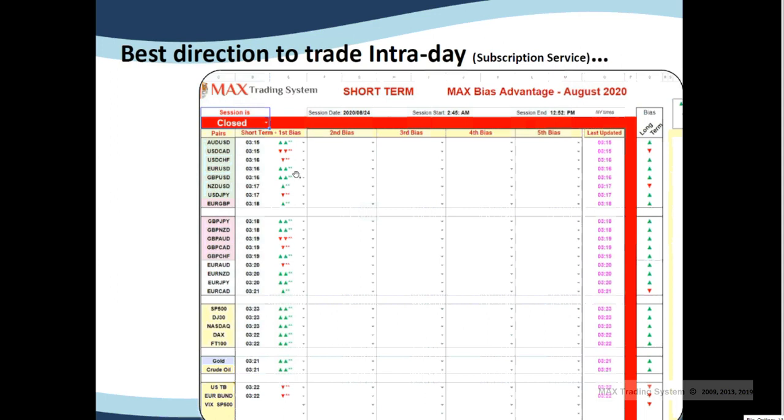And so we follow a certain number of Forex pairs, a certain number of international stock indices, 2 commodities, crude oil and gold, and 2 bonds, the US 10-year Treasury bond and the Euro bond, plus also the VIX, which, as you know, is the volatility index of the S&P 500. And so we provide for each day in which direction to trade.